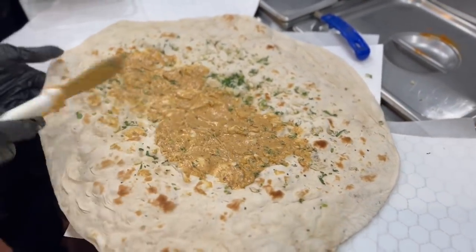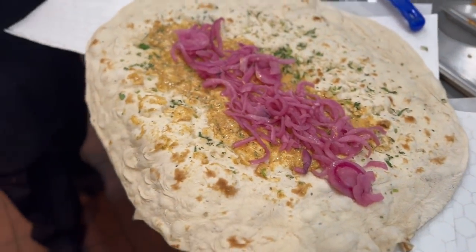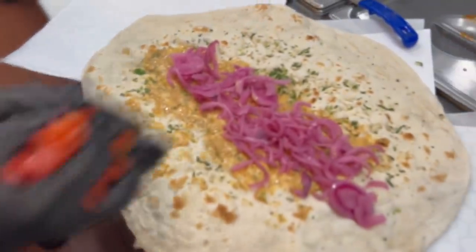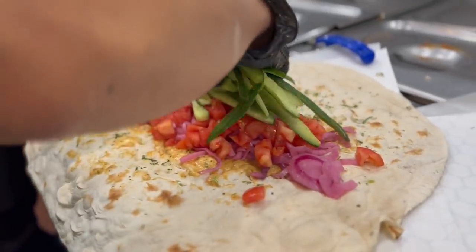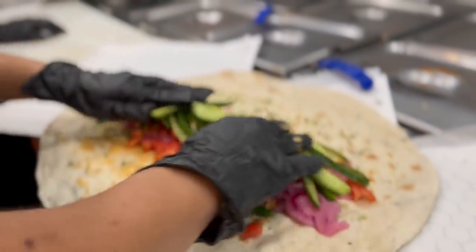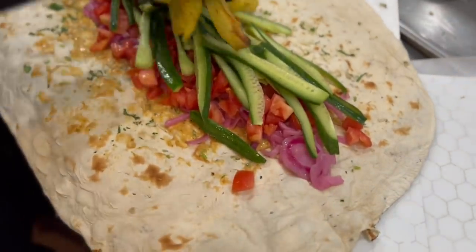And then the next one is going to be the pickled onions. Pickled onions. Yep. And then tomatoes. Tomatoes. Okay. A lot of healthy vegetables in this. Some more cucumbers. Nice. And then we're going to add the potatoes. Potatoes. Wow.